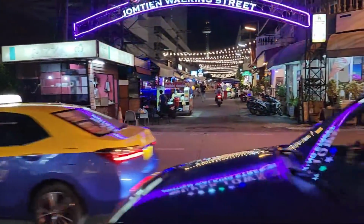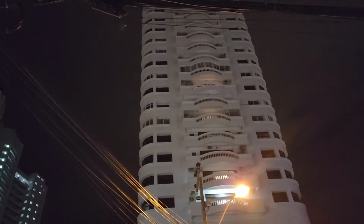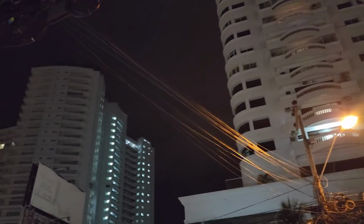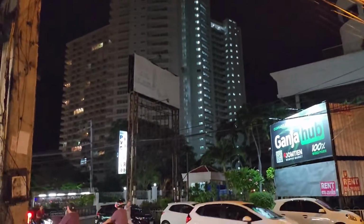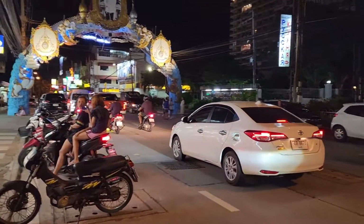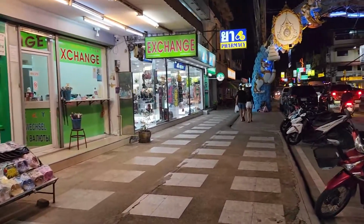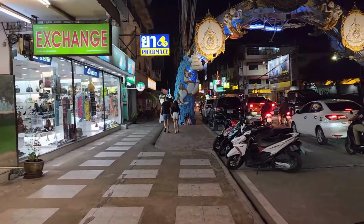Yep, just a whole bunch of beer bars. No shortage of beautiful condos. Jomtien overlooking the Gulf of Thailand, or Jomtien Bay in the Gulf of Thailand. Again, I didn't research that, I'm just assuming.